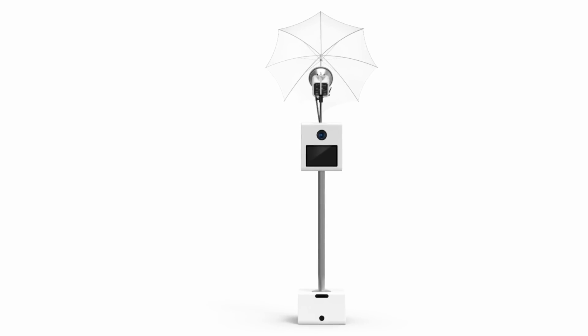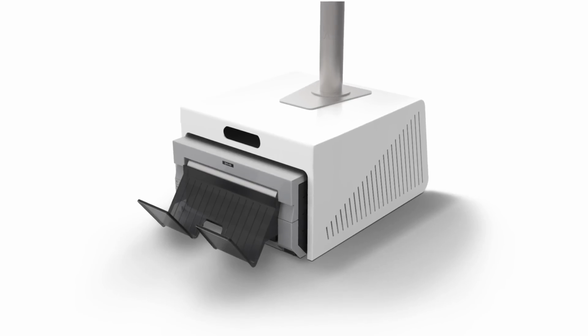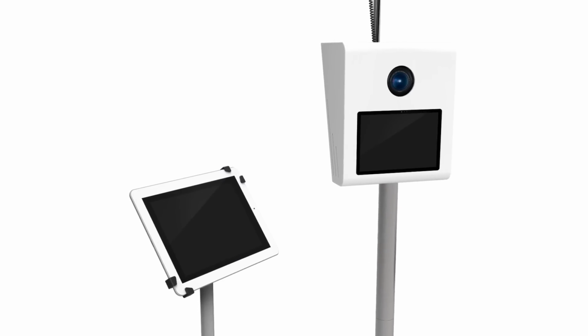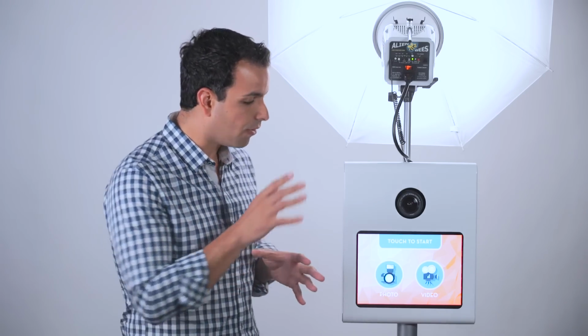Their photo booth, as you can see right here next to me, it has a tiny footprint. It's beautiful, it's incredibly elegantly designed, and it's simple to use and operate. Now, while we still typically will have one person at the photo booth for overall client experience, the photo booth itself, all the operation can be done by the guests.